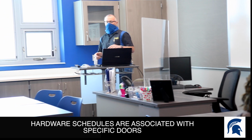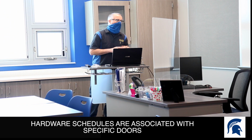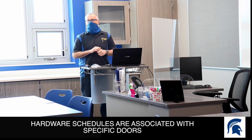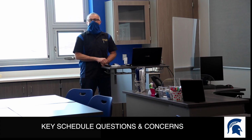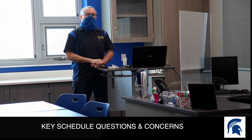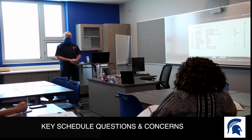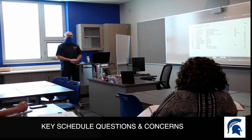The rest of the stuff that's in there, frame types, everything else, are not going to be that relevant to you. The main thing is just hardware parts. So if you have some questions that we could focus towards, I know there were questions about the key schedule. So the question is, were the keys coded according to the construction?